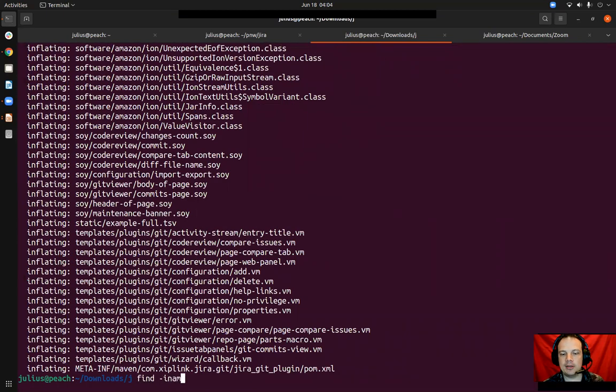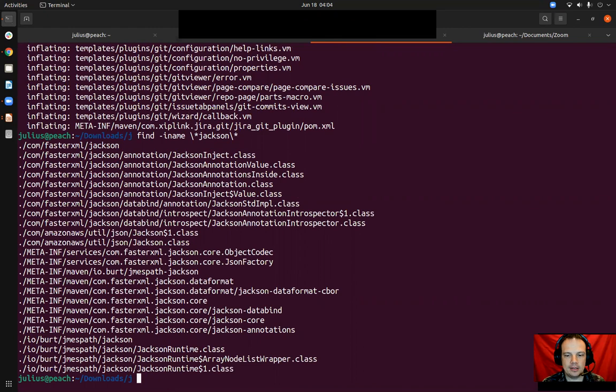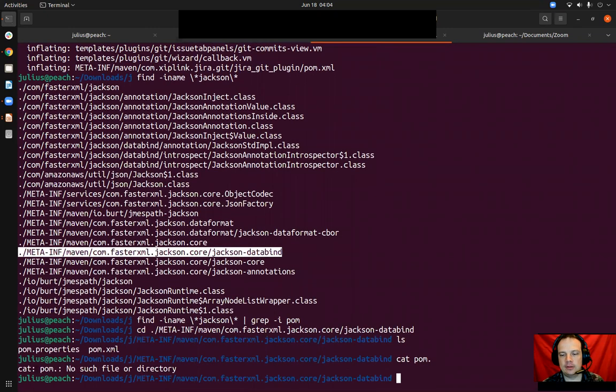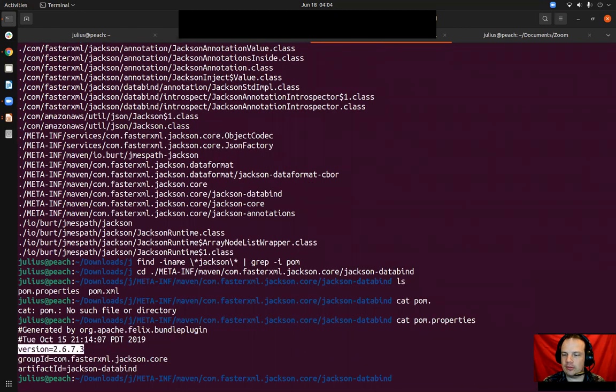So for example, it contains Jackson data bind, and what version does it have? Right, like a pretty old version, right? So there's probably going to be a lot of known vulnerabilities from that.